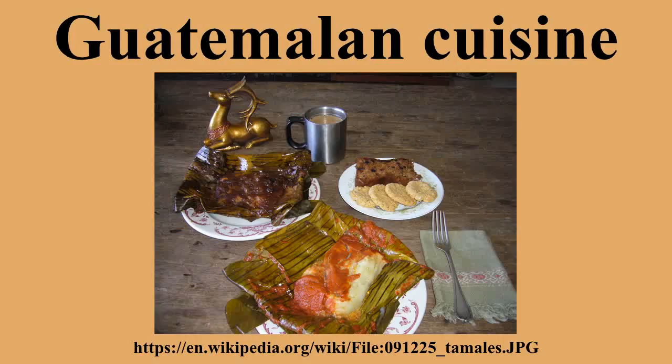Tamales de elote do not use the typical masa but instead are made out of sweet corn. These may contain whole kernels of corn in the masa and do not generally contain meat. Chachitos are a very typical kind of Guatemalan tamale made using the same corn masa as a regular tamale, but they are smaller, have a much firmer consistency, and are wrapped in atuzes instead of plantain leaves.